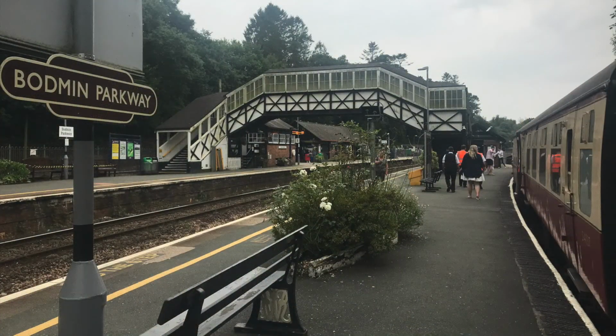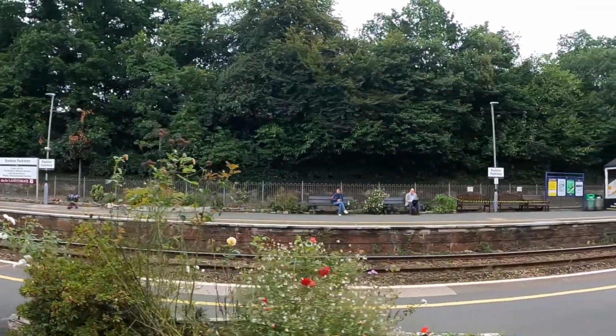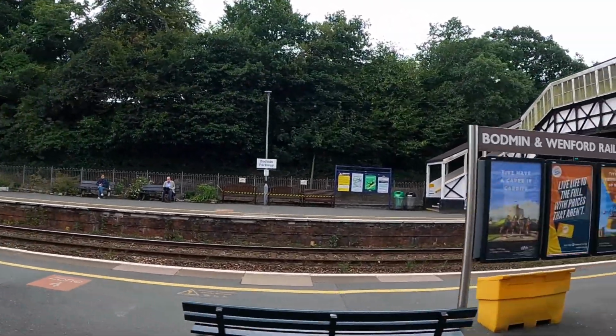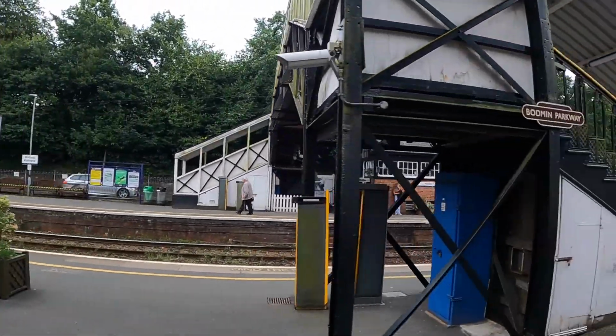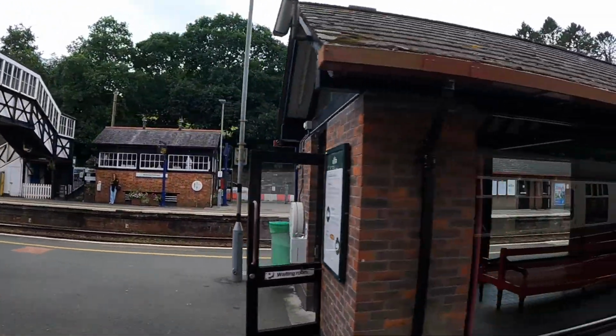So before you know it, you arrive in Bodmin Parkway. Bodmin Parkway joins the Cornish mainline here. We're going to be going back to Bodmin General though, where our trip on the Bodmin Wenford Railway comes to an end. But it was a nice day out. It's a nice little railway, this one.